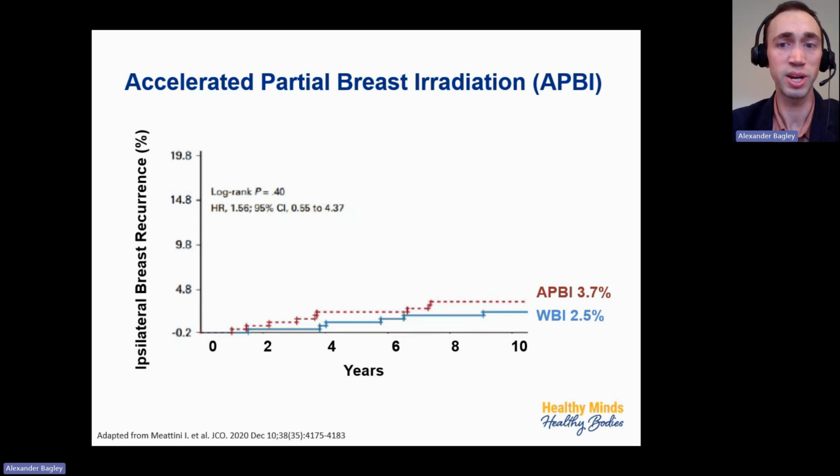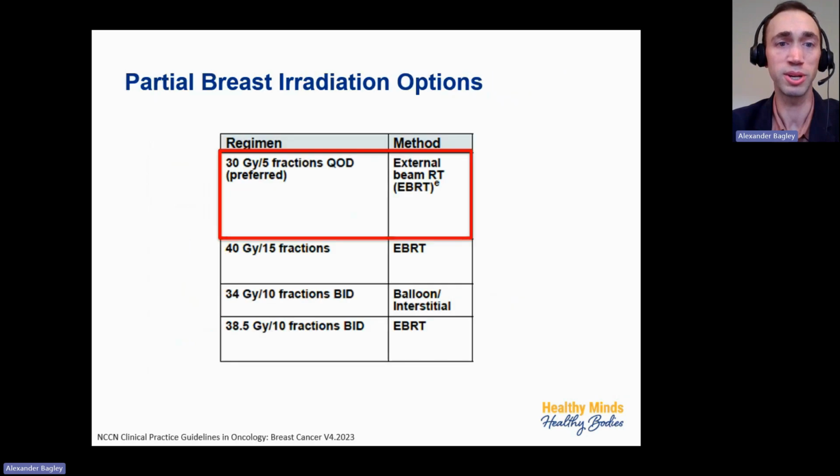In addition, in this trial, partial breast irradiation was associated with improved cosmetic outcomes as judged by both patients and physicians long term, and part of that may be due to treating less of the normal breast tissue as opposed to whole breast irradiation. And so from this trial and several others, there are several different regimens that are available to do partial breast irradiation.